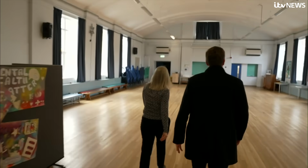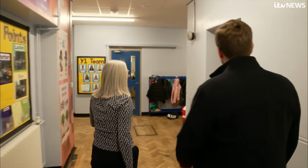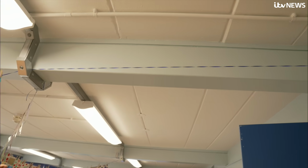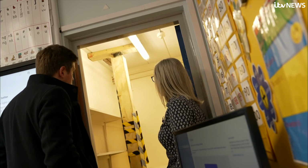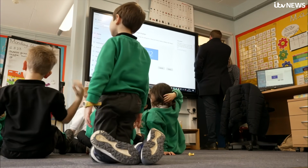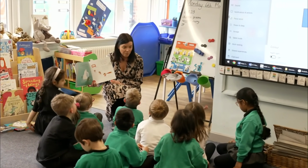On her daily walk of the school corridors, Maxine has to be more vigilant than most head teachers. But this roof needs to come down. It does need to come down. Two years ago, she discovered parts of the building were made from an old, lightweight concrete that is now well past its natural lifespan, including in this classroom used for Year 1 pupils.